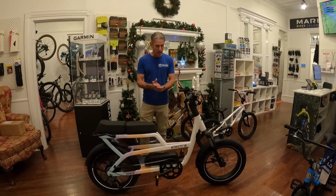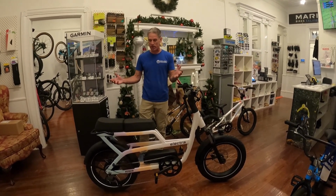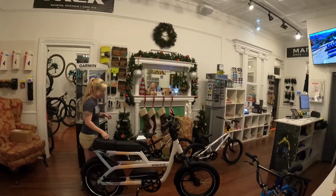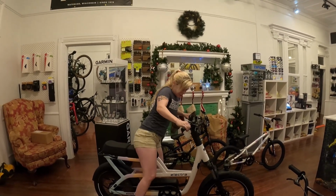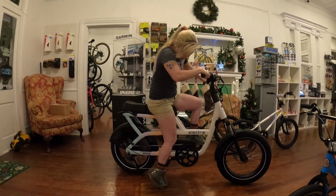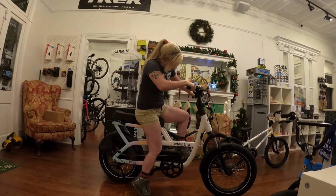So I'm going to grab the camera real quick and put Alana on this bike just to show you guys how cute this bike is. Sorry for the cameo appearance, Alana, but Alana's usually behind the scenes. Alana and I work in the bike shop together here. And Alana, how tall are you? 5'1". 5'1", my favorite size. And you can see Alana fits on this bike just fine. I mean, this is a bike that can fit variable sizes.